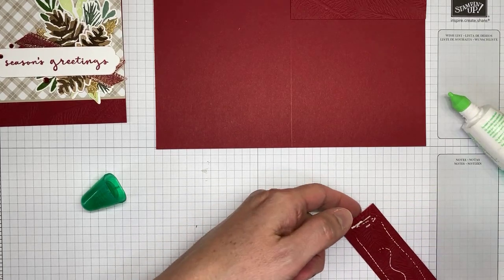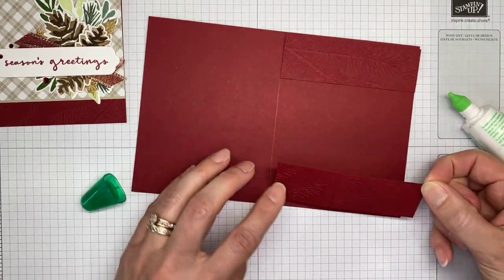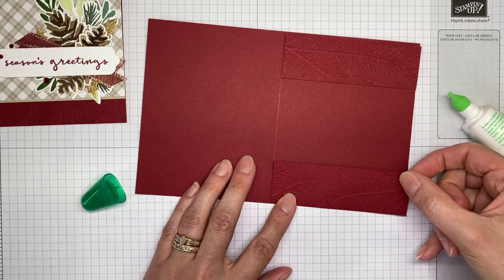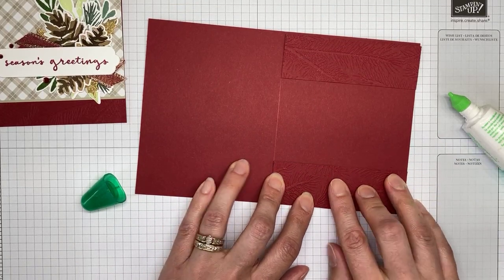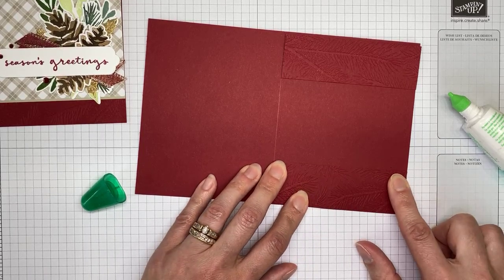scored at 4 1/4. My original one is one of the top folding card bases, so that one is cut to 4 1/4 by 11 and scored at 5.5. So you can choose whichever your favorite card base is.